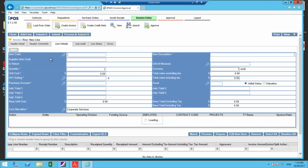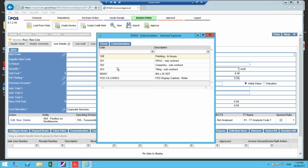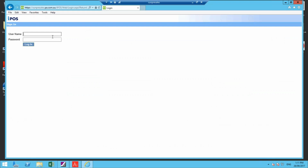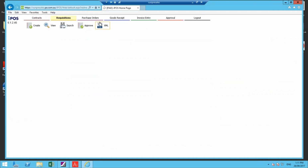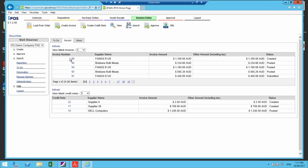just like in requisition, except it's on the screen here. So I'm going to add my item code, I didn't log out. I should have changed my user. I'm going to just log out and come in as my user that has the invoice capability. Quickly catch up on it.